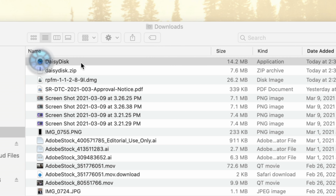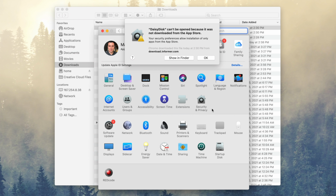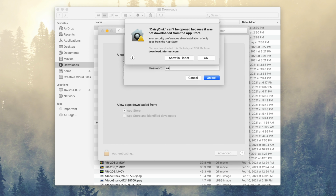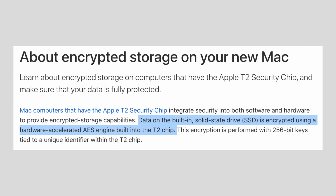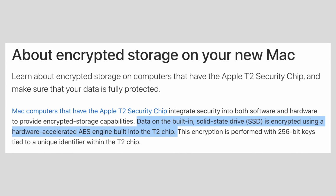Apple also has security in place for third-party apps downloaded off of the internet, where you have to go into the settings and manually unlock the privacy section to even open the app, which is something that Windows doesn't do. Apple's latest Macs also have built-in encryption, which encrypts the drive and keeps your data secure.